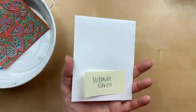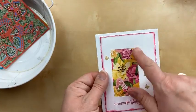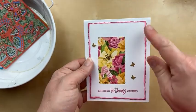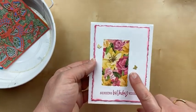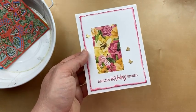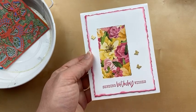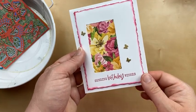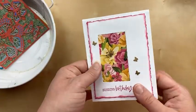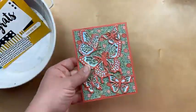Oh, look at this one. This is from Yolanda Garza, and I really love the simplicity of this layout. We have the deckled rectangles creating a window for some designer paper, some sponging on a large deckled edge, and then do you guys not just love these brass butterflies? I'm so happy they carried over to the annual catalog because I feel like they are the perfect embellishment for any card. Yolanda, thank you. Thank you, thank you, thank you for this card. It is just so beautiful. I really love that idea of the window with the designer paper on the inside. Like, white on white is always just so classic.